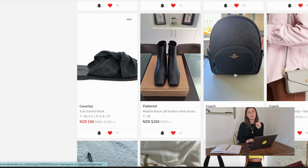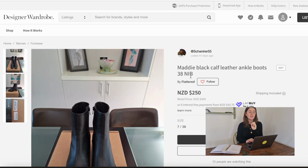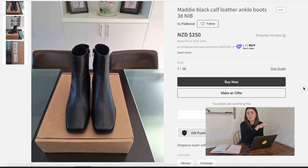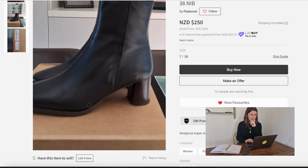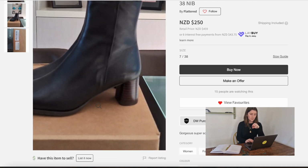Have you ever shopped secondhand for items? I feel like it still counts as one of your statement pieces, investment pieces, if you buy them secondhand. I found this pair of shoes secondhand, and they're actually also by Flatter, that same company that did the bag. But I just really love the kind of small heel and how it's brown going with the black.